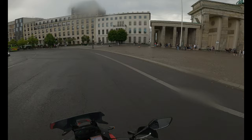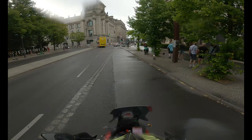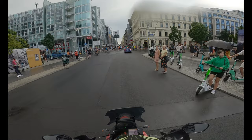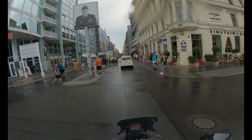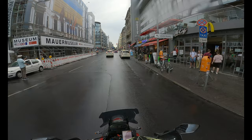I can't see any lanes, so I'll just stay on the right. I want to go right here. Yeah, see, right here is the actual checkpoint in front of us. This is why there's so many people here. Photo? Get a photo of that. Are you able to? Come on. Did we manage one? Was I recording? Yeah? Cool.